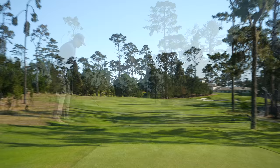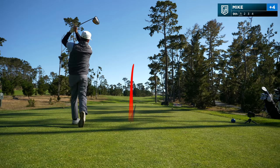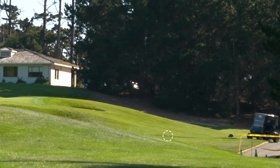Nice ball. Good shot. Nah, you're good. Good swing. Nice, Mike. There you go. Good swing. All right, Marko has probably about 265. Going 5 wood, swooping. It's gonna be right by the cart path.